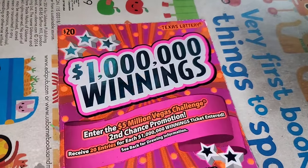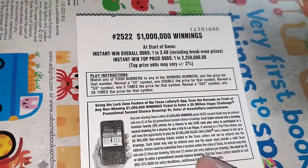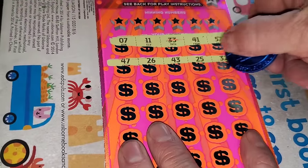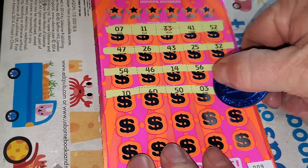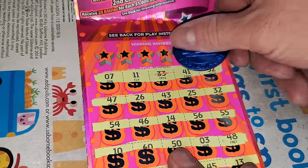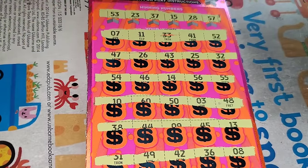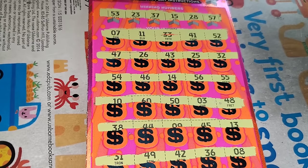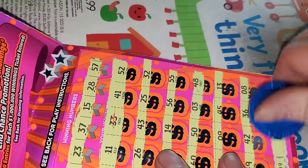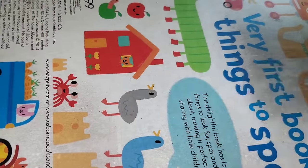Goodness gracious. $1 million winnings. 6, 7, 8, and 9. 1 in 3.4. 2, 5, or 20X. Good things happen. We'll go ahead and see if we can find those. Okay. 15, 23, 28, 37, 53, 57. It looks like a dud. Okay. Yep. Another loser. These second chance drawing tickets, man.